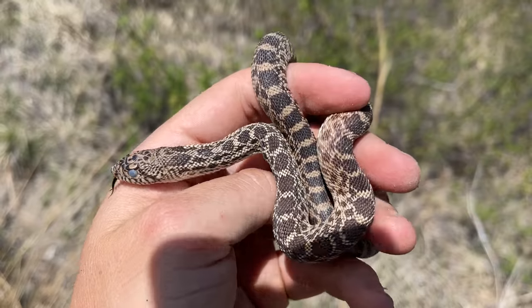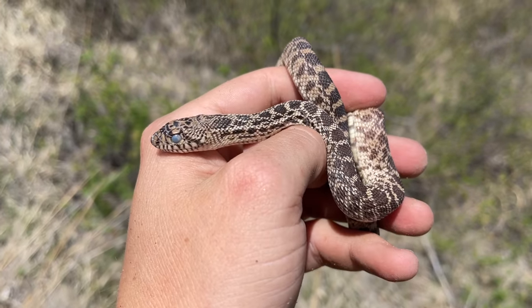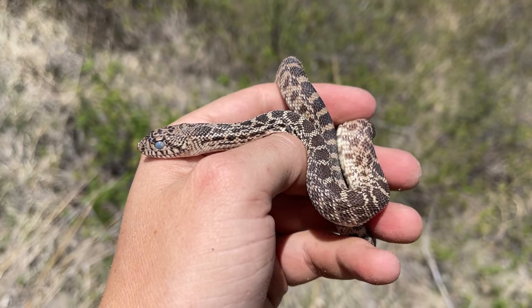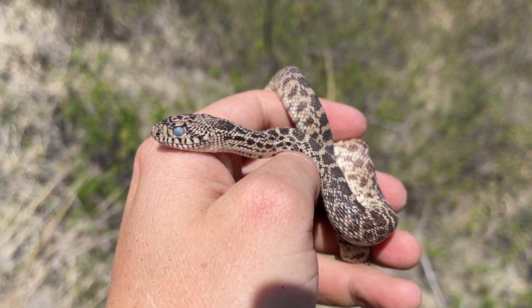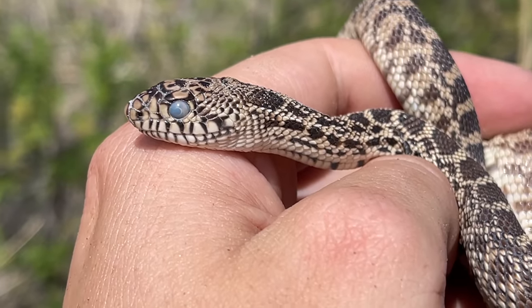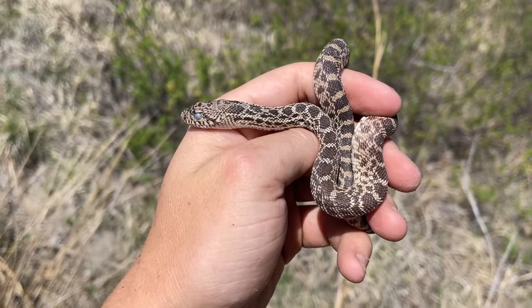It's definitely a little bit toasty out here, probably around 80 degrees and sunny, which can get pretty hot. So we're gonna let this guy go and get back to flipping. But baby bull snake is our next find of the day. This guy's also deep in shed. You can see his eyes are blue there. Really cute, really cool looking little snake.